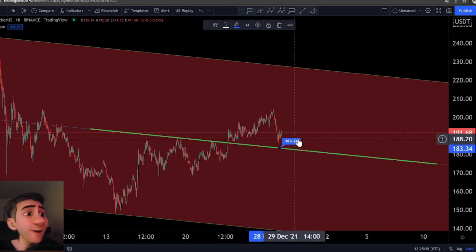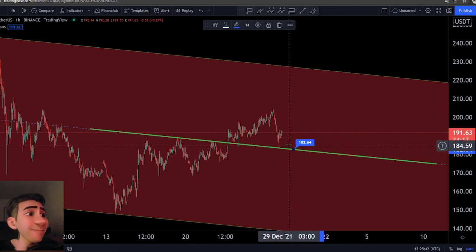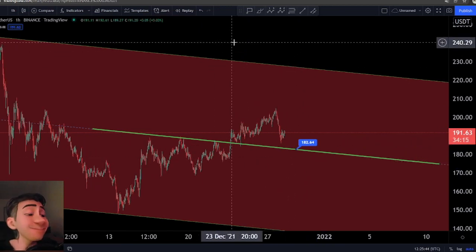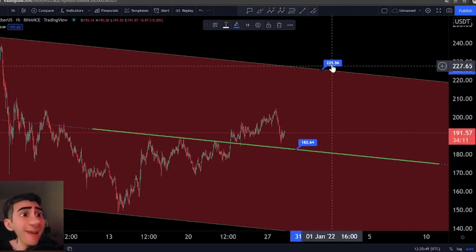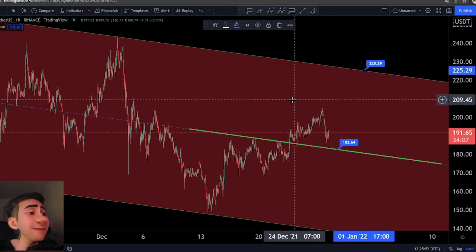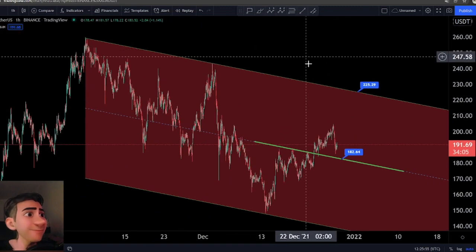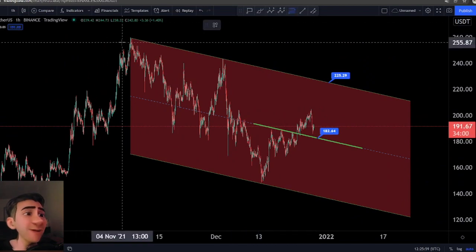Now the support is at 182, 183. It always depends where we will hit this line, but this is the first thing we can check. On the upside, we have the end of the parallel channel, the price about 225 maybe. That's the big resistance on the upside. So that's the first thing we can see if we are watching this chart picture here.